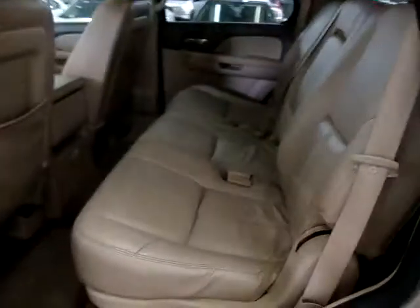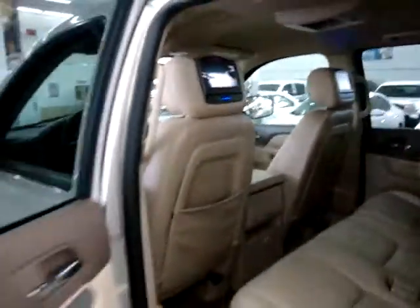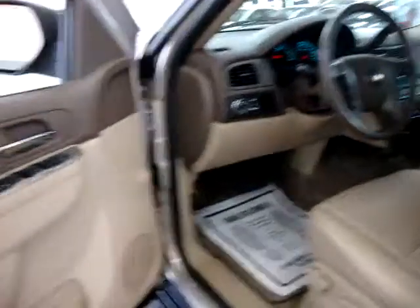Okay, in the center, you get your full bench. You can put here 3 more. It's a total of 6. And in the rear, you can also put 3 more, so you got a total of 9 passengers. All right, let's go ahead and get inside of the car. The car's already running. I left it running so you can see the DVDs.